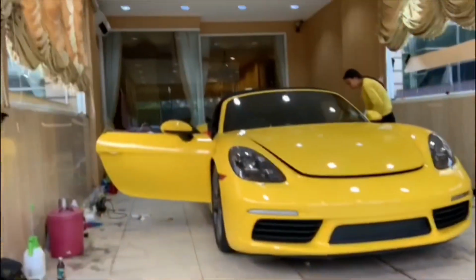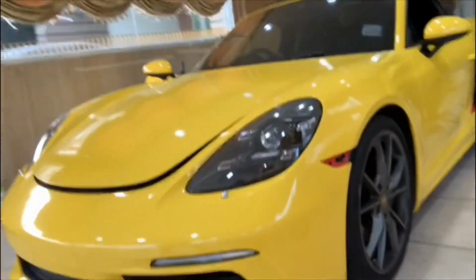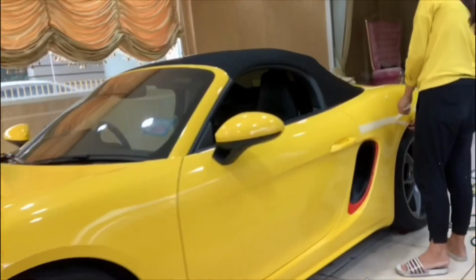Porsche 718 Boxster wrapped in gloss bright yellow for คุณเมย์. Now nearly finished. Original color from factory is lava orange.